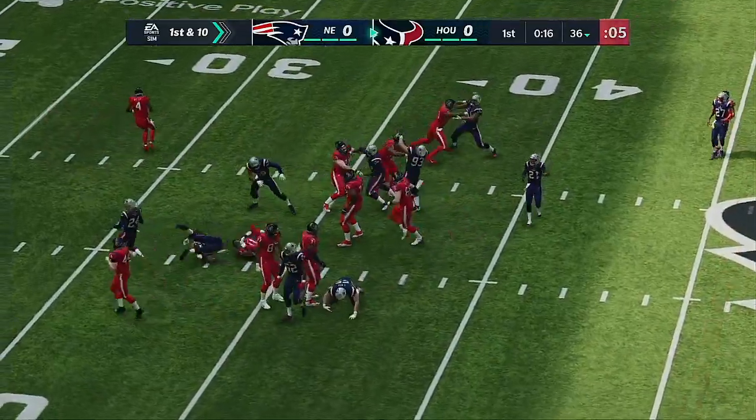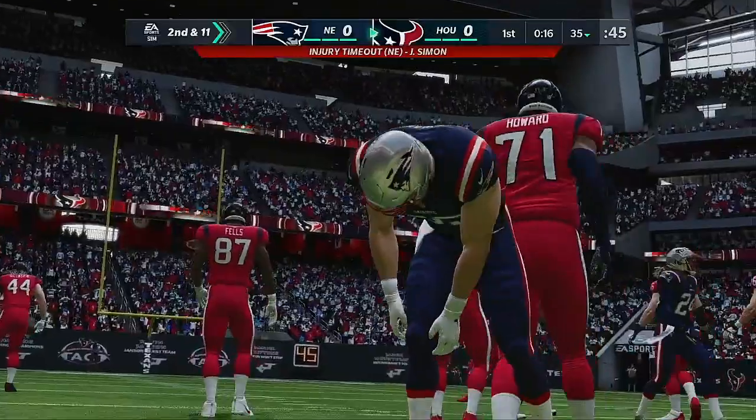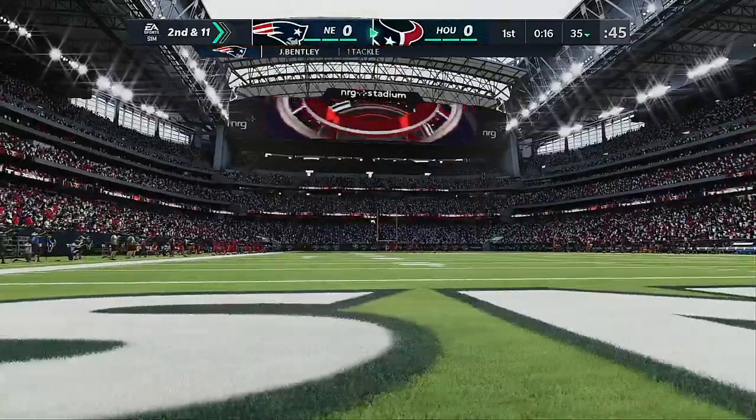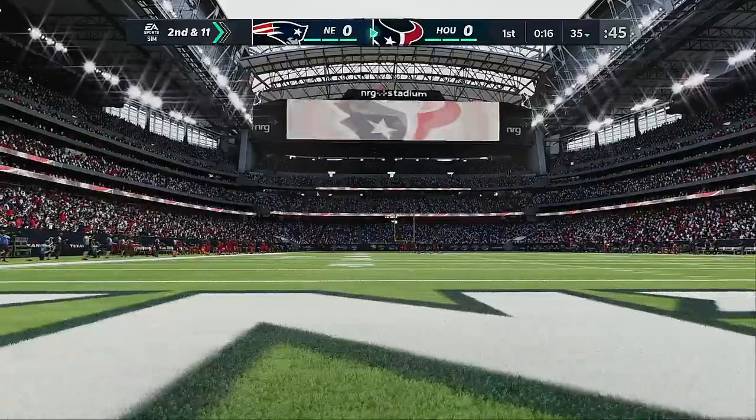The first carry now, this is Johnson. And he is met quickly in the backfield. Down he goes, folded like a lawn chair. He'll lose a yard there, and it's second and 11.